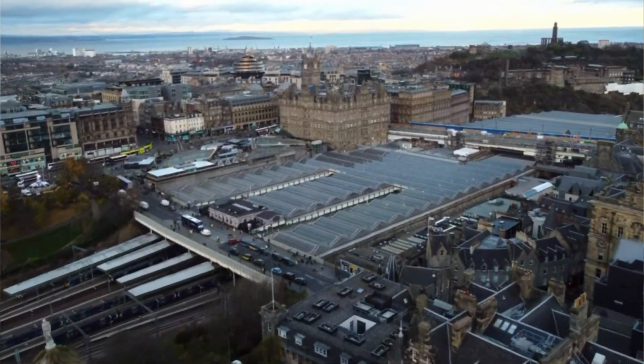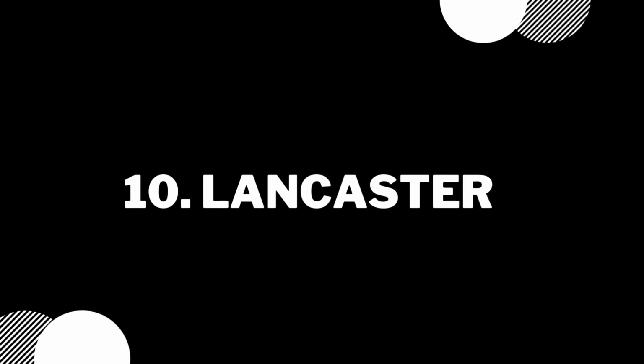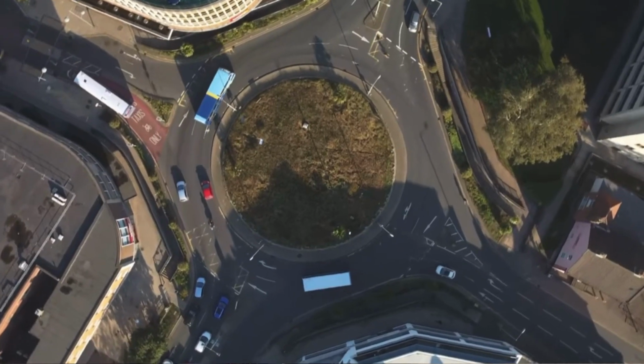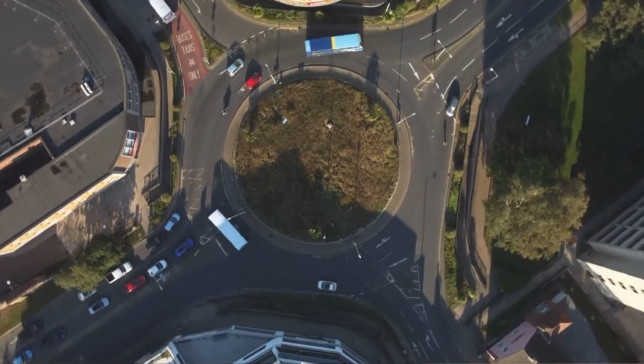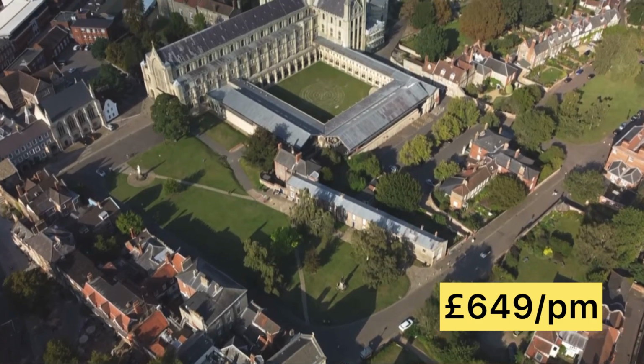So finally, at number 10, we have Lancaster. Lancaster is a city in northwest England. It is a fabulous place to live due to its culture, high quality of schools, and affordable cost of living of £649 per month. So guys, there you have it. Those are the top 10 cheapest places to live in the UK.